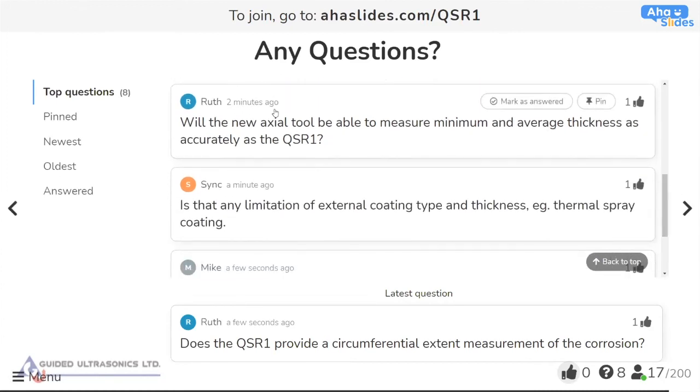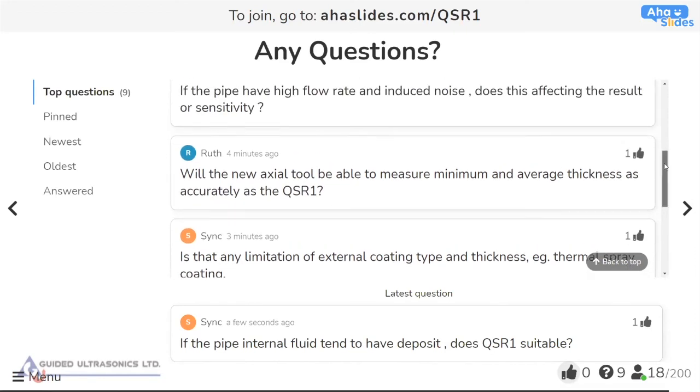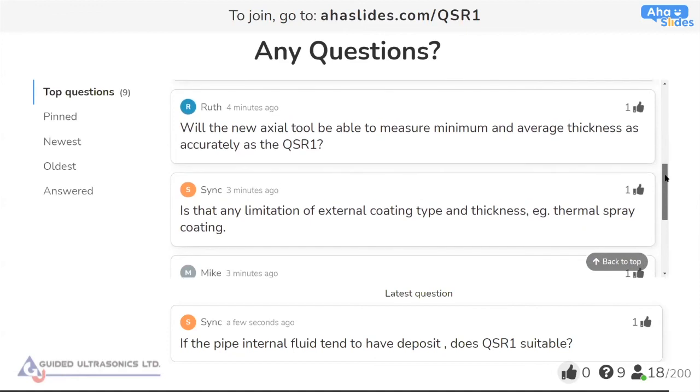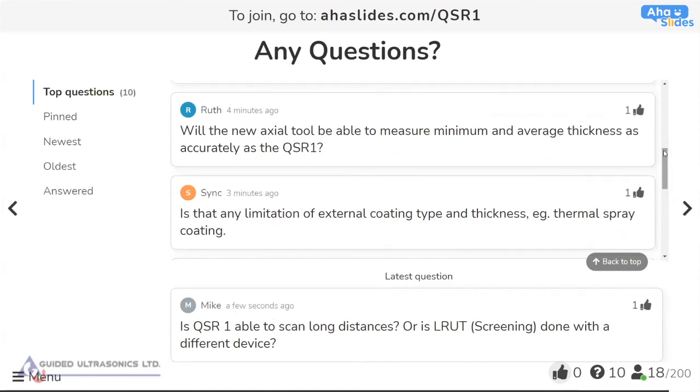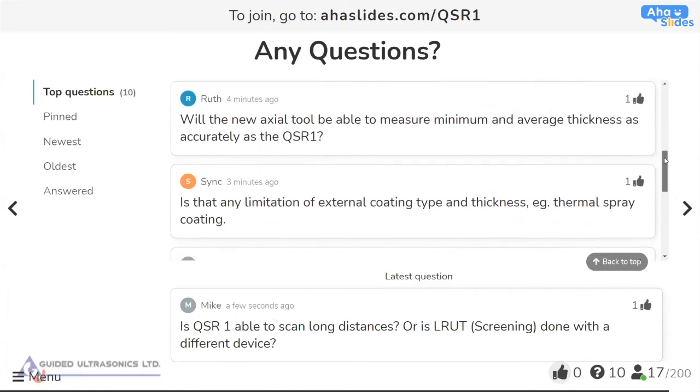Will the new axial tool be able to measure minimum and average thickness as accurately as the QSR1? This capability is currently being validated in the field. We are conducting field validations in the UK on a real site. We've done all our lab trials, and now we are validating it on real corrosion. So I won't be able to answer that question. I would like to believe so, but we are using the same GUL scanning method. The signal processing has not changed that much. So we would hope that the accuracy would be just as good.